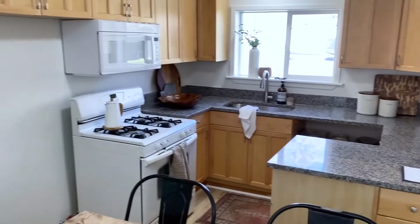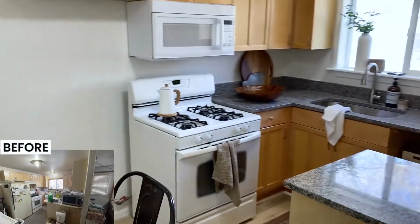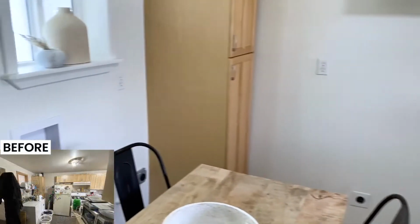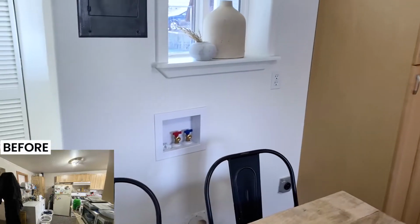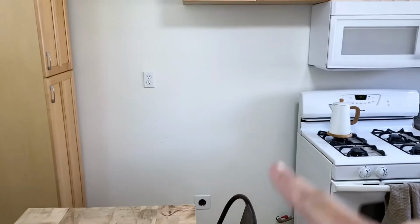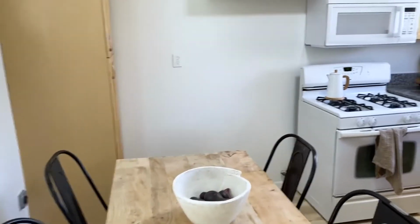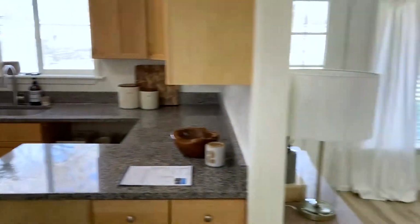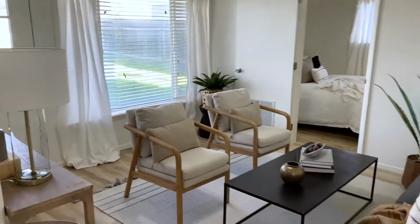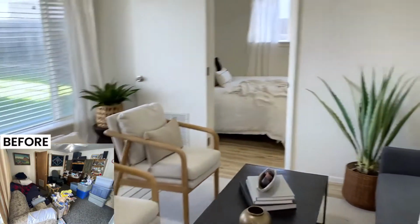Okay, so where I was just standing is the kitchen. And something that's making a huge difference in how this house presents is the staging. But the washer and dryer go right there, and the fridge goes right there, right? So this dining table here essentially can't be there once someone's living here. And then right behind me is a little quaint living room, living space.